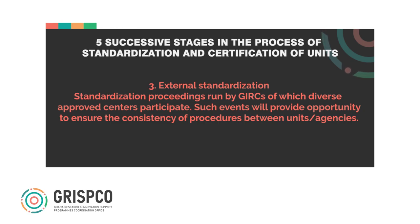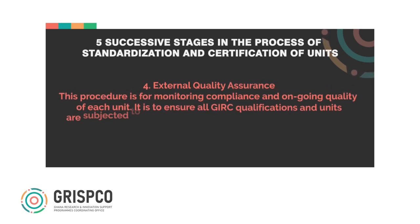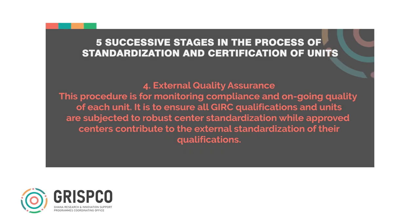Standardization proceedings is run by GIRC, of which diverse approved centers participate. Such events will provide opportunity to ensure the consistency of procedures between units and agencies. 4. External quality assurance. This procedure is for monitoring compliance and ongoing quality of each unit. It is to ensure all GIRC qualifications and units are subjected to robust center standardization, whilst approved centers contribute to the external standardization of their qualifications.